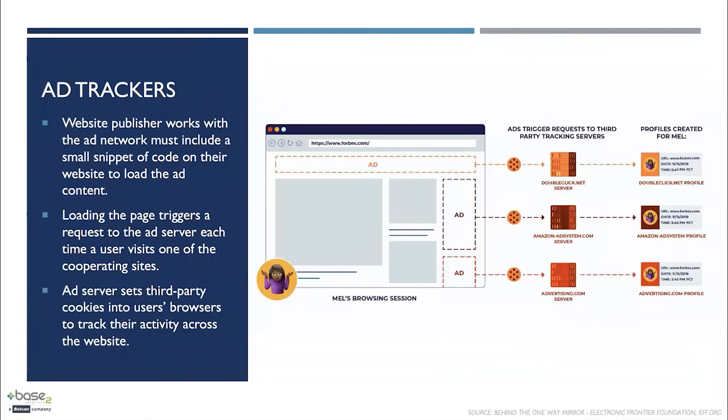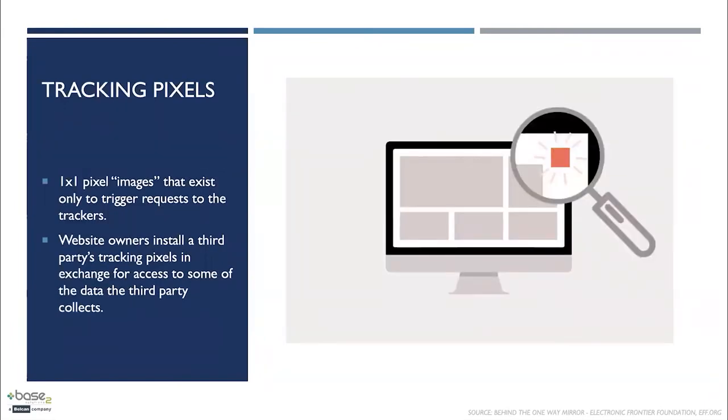This triggers a request to the ad server each time a user visits one of the corresponding sites, which lets the ad server set third-party cookies into users' browsers and track their activity across the network. Tracking code often isn't associated with anything visible to users, like a third-party ad. On the web, a significant portion of tracking happens via invisible one-by-one pixel images that exist only to trigger requests to the trackers. These tracking pixels are used by many of the most prolific data collectors on the web, including Google Analytics, Facebook, and Amazon.